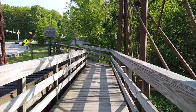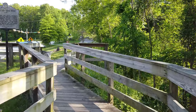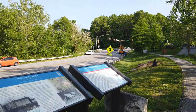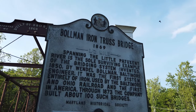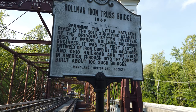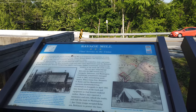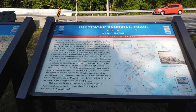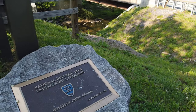Hey, they got a marker up here. Check it out. Bowman Iron Truss Bridge. You were right. The Little Patuxent River. I like to try to do at least a little research. There we go. I hope that shows up in the camera. And here's some more historic stuff. Your typical little markers and placards here. Baltimore Region Trail, a house divided. You're gonna get a rock. Always gotta have a roll rock, right?